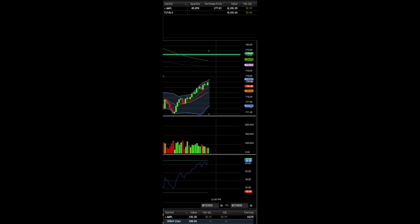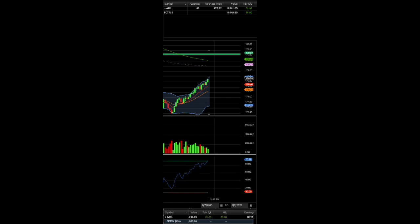And now I'm starting to take profits here because we're at that $0.50. It's pushing up. RSI is getting very high. It's getting to the top. Now we sold another 5 shares there. I believe we have 45 shares left. And I just sold another 3 right there.